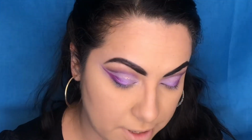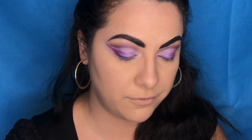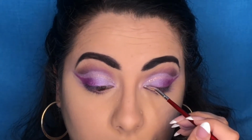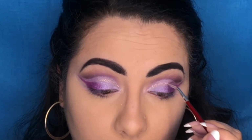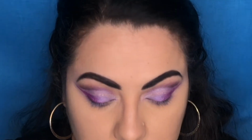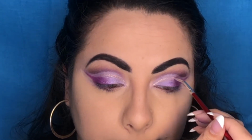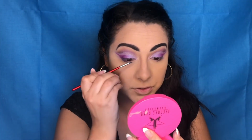Already love that a million times better. Whew. All right, pray for the other eye because this is always my downfall. Glitter is just so much more forgiving, as far as the lines go. I love it. Yay! I'm going to just put this on the inner corner now.